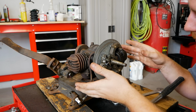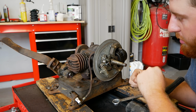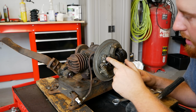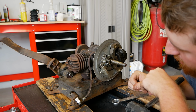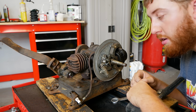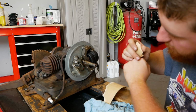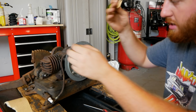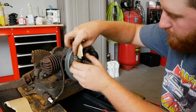So, also on top of that, I also need to dry this out really well because it's full of water. So we'll let all this dry, clean these points, make sure everything in here is properly gapped, and then test for spark again. Man, I'm so relieved to see that. All right, now that I have everything clean and dry, I'm going to get some sandpaper on these points and try to clean these little buggers up.